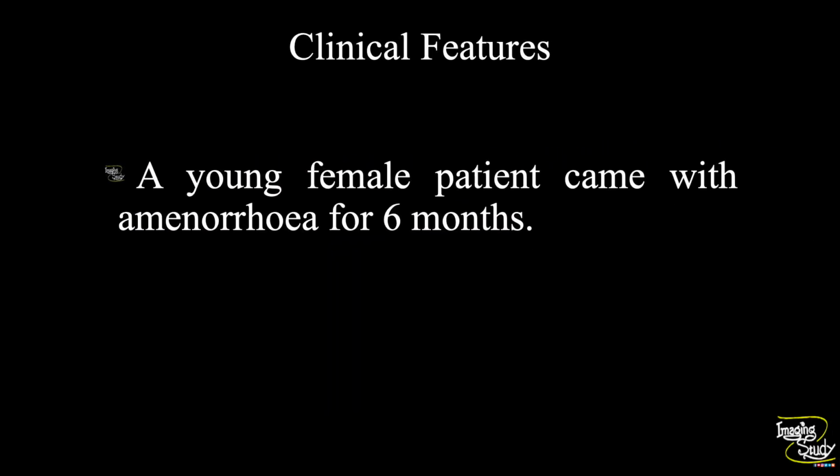A young female patient came with amenorrhea for more than 6 months. She was sent to us for excluding congenital anomalies after getting oligohydramnios at second trimester. Let's see what we have got on ultrasound.